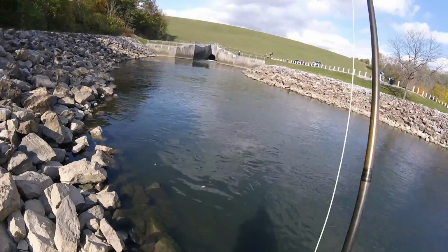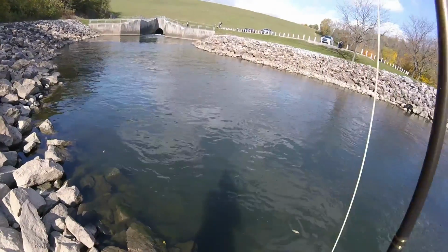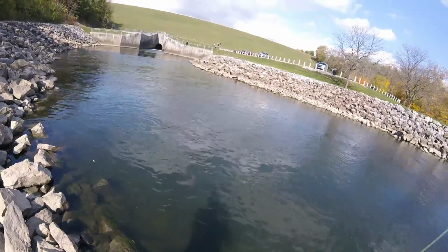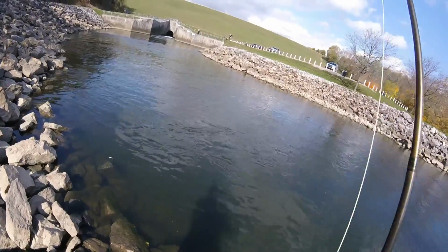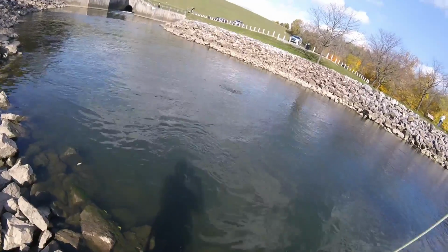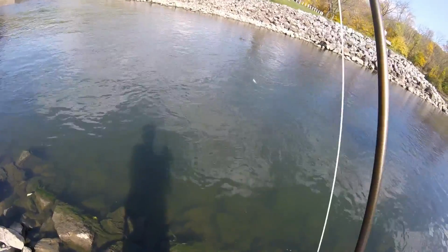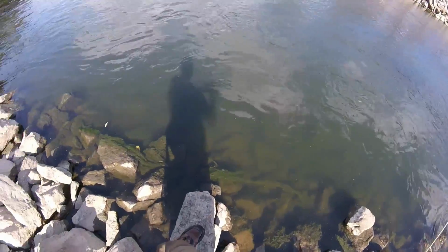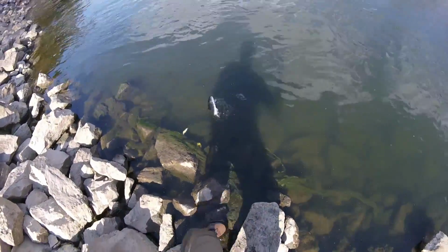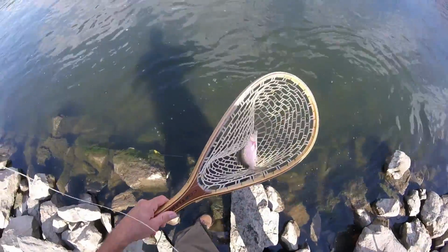Okay guys, I'm up here at the stilling basin. No leaves, yay! And I got a real nice rainbow one. He's actually a runner. I got him on the reel. I got him on a glow bug. Good strong current up here too. So yeah, he's about 12 inches.